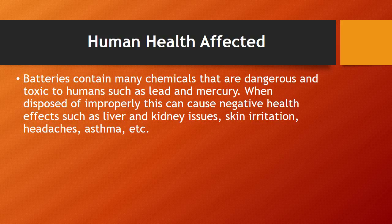Batteries affect human health in many different ways. Batteries contain chemicals that I talked about earlier, such as cadmium, lead, mercury, and nickel. These things seep into our water supply when they're disposed of in landfills, and this causes negative effects for humans such as liver and kidney issues, skin irritation, headaches, asthma, etc. These issues can be avoided by using different kinds of batteries or disposing of them properly. Most people aren't educated on how you can dispose of batteries or the other options there are to not using batteries with these toxic chemicals in them.